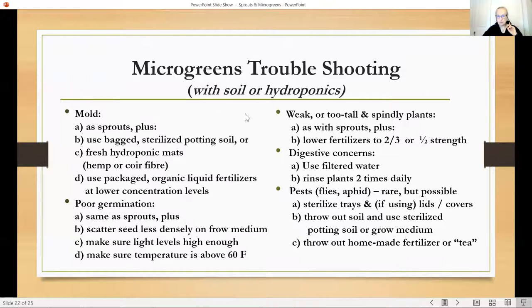For microgreens, this is both with soil or hydroponic mats. You're looking at the sprout concerns, but there are a couple of things to add. Use bagged proper soil or fresh hydroponic mats, and always use commercial organic liquid fertilizer. Don't make your own. You don't know what nutrients are in it. And if you make a tea, it's not that it doesn't have nutrients, but it only has water soluble nutrients. So for the small cost, if you're going to use liquid fertilizers, you can buy organic, but if you find you're getting mold, you're feeding your plant to death, because liquid fertilizers are living things. So you're getting mold from them.